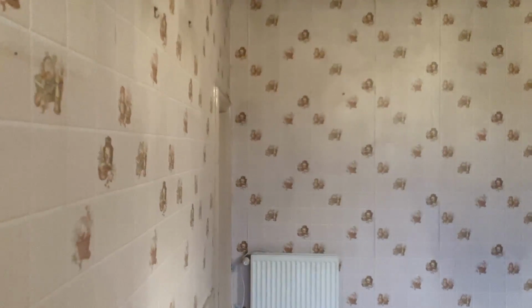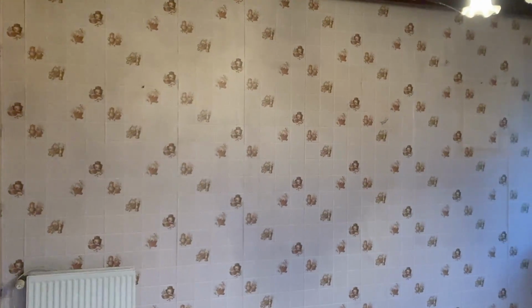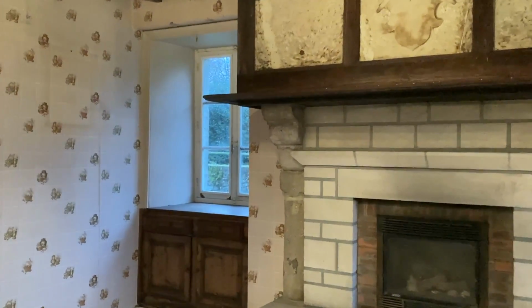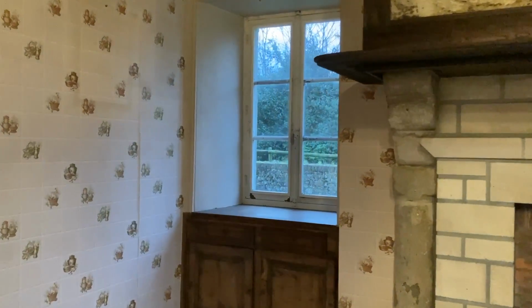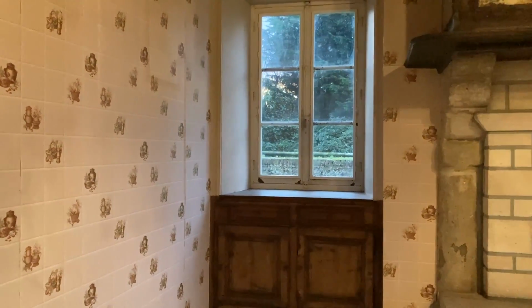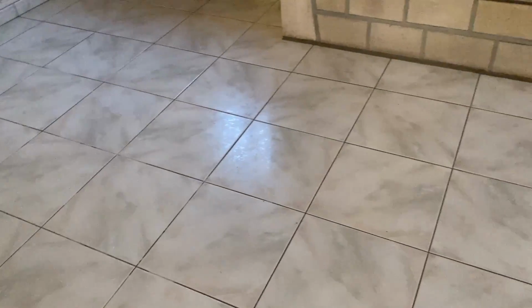So we need to do some decorating. We have beams on the ceiling. There's a window there we need to change. There's a wooden cabinet below. So this is the floor of the kitchen. But we don't like it, so we'll change it in time. Really, the kitchen is not to our taste, of course, but little by little we make changes.